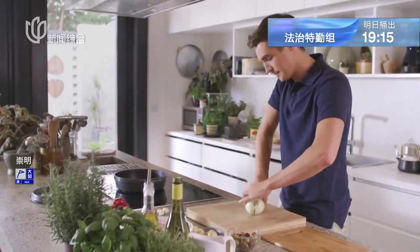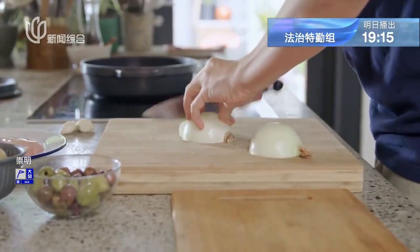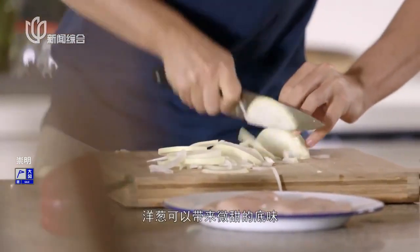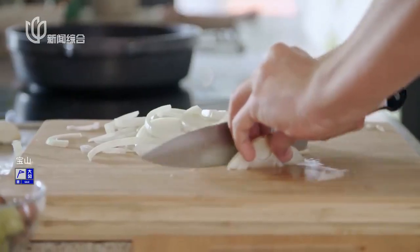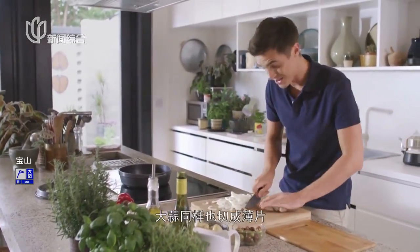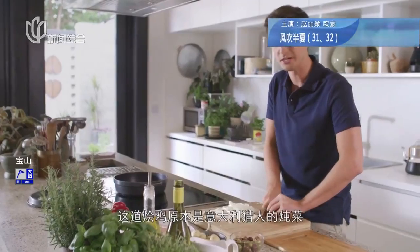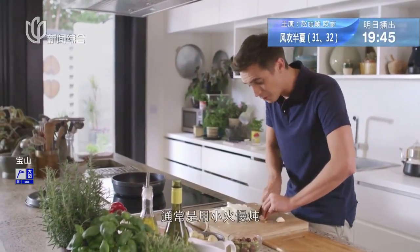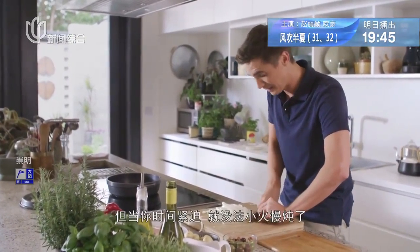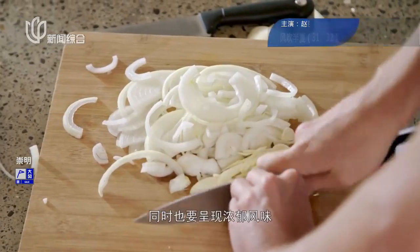Slice up an onion. You want nice thin little slivers on your onion. Just like any good stew, an onion creates that base sweetness and that base flavour. Same thing with some garlic. Just nice thin slices. Chicken cacciatore is essentially an Italian hunter's stew, and normally it would be cooked low and slow. But when you're stuck for time, low and slow doesn't really work. So we're going quick and fast, and we're still going to deliver on flavour.